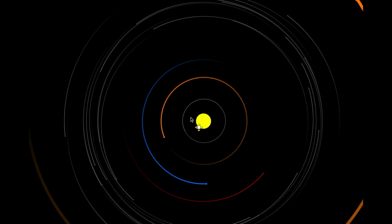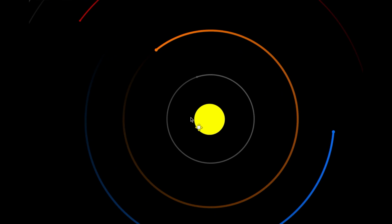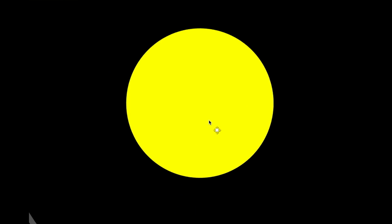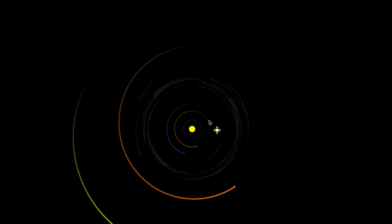Ooh, let's zoom in on the sun. Whee! What's this? Ooh, look at the big ball. What is that? Oh, yeah, it's the sun. Okay, let's zoom out. Ooh, look, Earth. And the asteroid belt. Woohoo! Okay. Anyway, sorry.